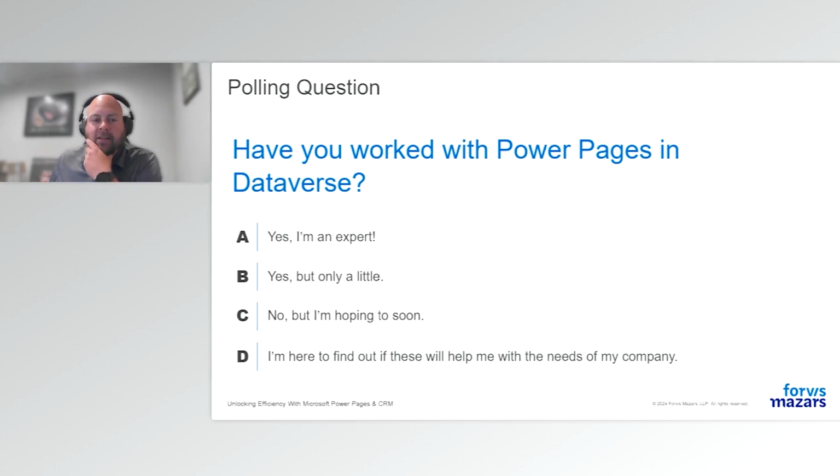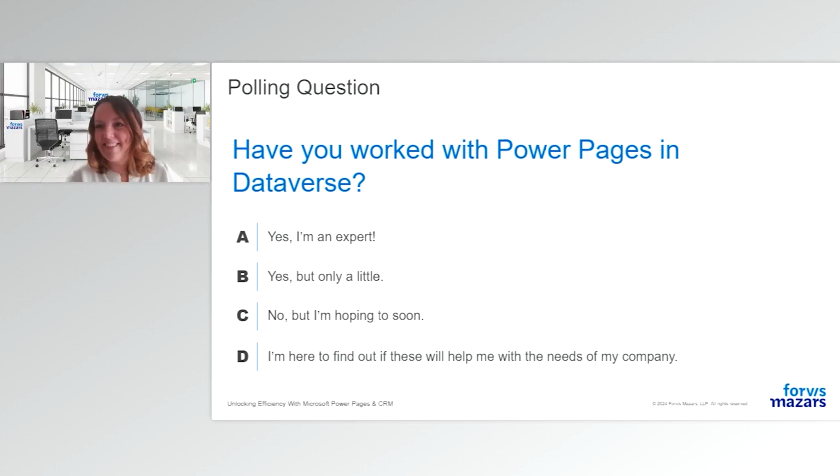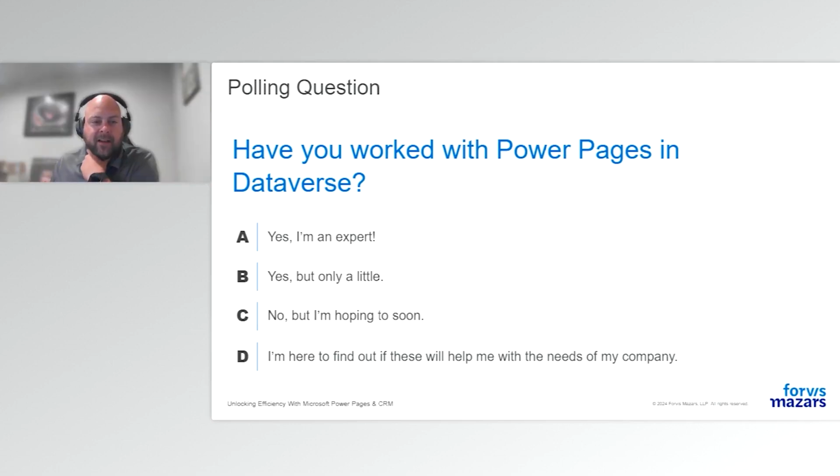Awesome. All right, the results are in. It looks like there are not too many experts here, but more people who've done it a little and then are looking to do it soon or just looking for information. So that's a good mix. The demos I'm going to show are very point and click, like you would be able to go and do what I do just by following my steps and set up some basic pages.